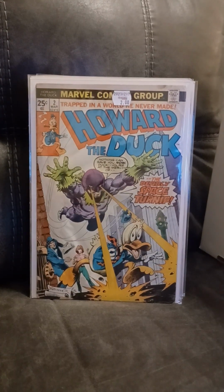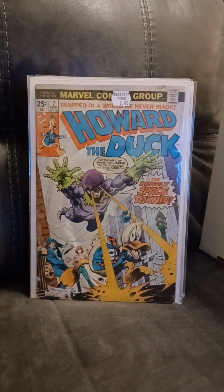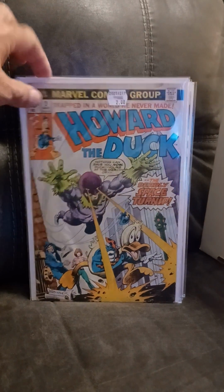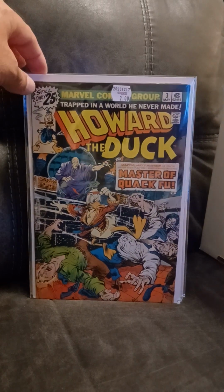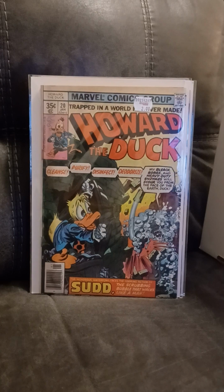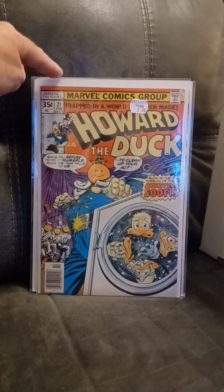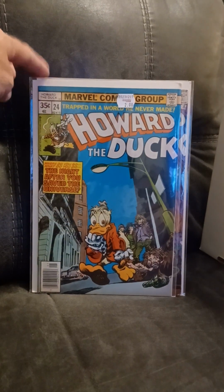So now I got a ton of Howard the Duck books, which I'm trying to complete that run of. I think number 1 is the biggest of the books, and then also Kiss's appearance is a hard one. However, I picked up number 2, number 3, where he looks like the Master of Kung Fu, Master of Quack Fu he was. Picked up number 18, number 20, number 21. And again, I may have some of these, but I figured a couple duplicates won't hurt me. 24.